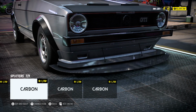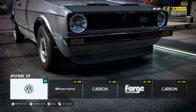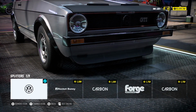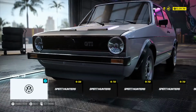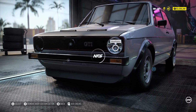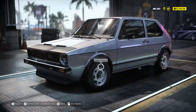Definitely will not be using that. I do like this version. It's refined, or we'll keep it classical. We won't make a change to the front end, or no, we'll keep it classic. I like the classic look. And in terms of headlights, we wish them clear as well. In terms of grille, I didn't like that one.